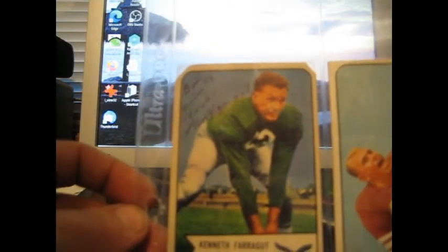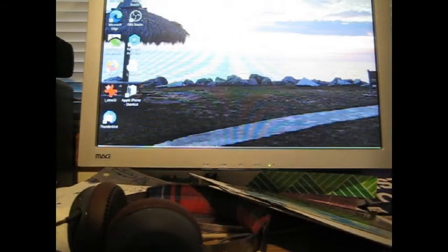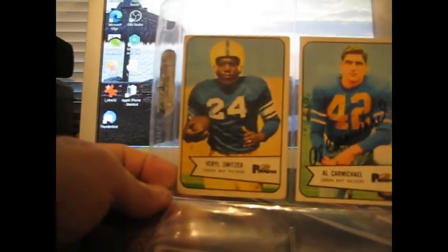I don't know what happened, but there's one on eBay I thought was signed in 2016 or something like that, or maybe it was on Star Tiger, somebody got him back in '16. So there's the Verrill Switzer card there. Unfortunately, I will not be able to get him.